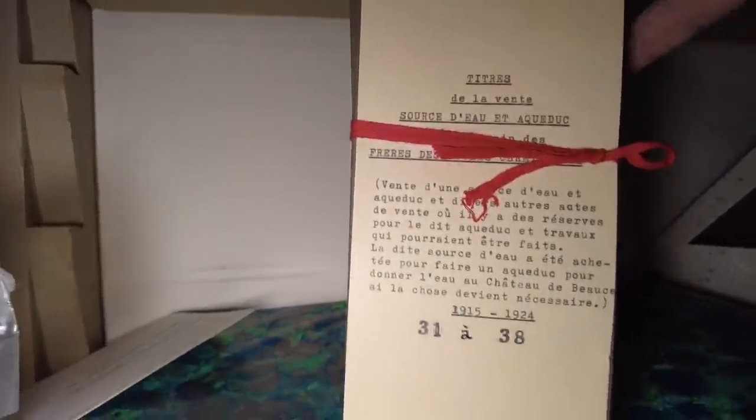There's more to it. Okay. What do we got here? Just a bunch of boxes. Guys, there's all kinds of stuff stored in here. I don't know what it all is. I can't read it. There's all kinds of little folders in here, but I can't read them because they're all in French. This is somebody who did something from 1915 to 1924.